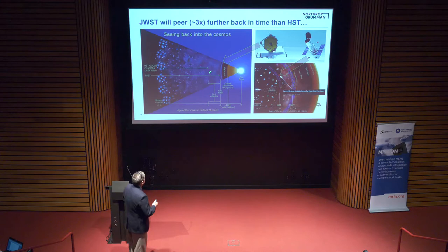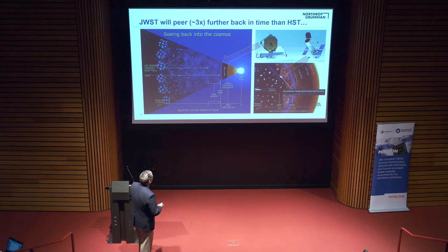So this is going to be huge for astronomers to fill in their gaps for their theories about how early first galaxies and first stars form. So how does light get into the James Webb?